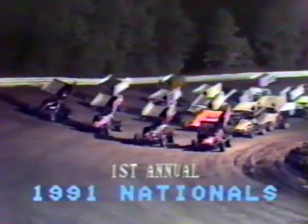Limaland sprints now up on the course. Four abreast start. What a spectacular start. The first annual 1991 Econo Sprint Nationals. And we've got a lot of the top drivers in the Econo Sprints from all over the area here tonight at Limaland Speedway as they're coming down ready to pick up that green flag and the start of this final feature event. On the pole, it's the 44 car, Frank Luccini.